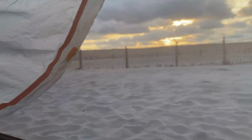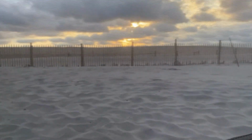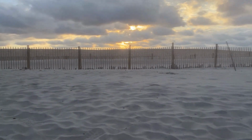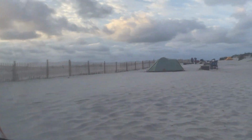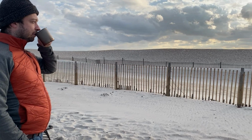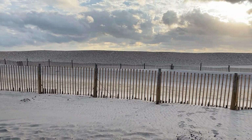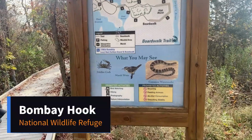We agreed to wake up early to watch the sunrise the next day, but we all kind of slept in a little bit. It was still a beautiful morning though. We had some coffee and enjoyed the sights for the last time before we headed out from Assateague Island.